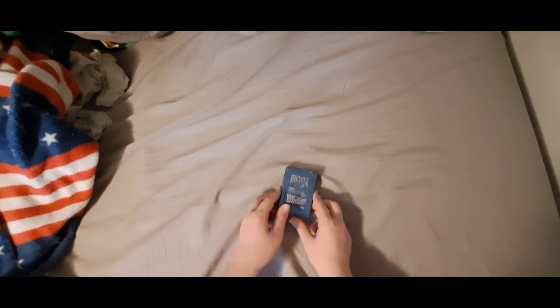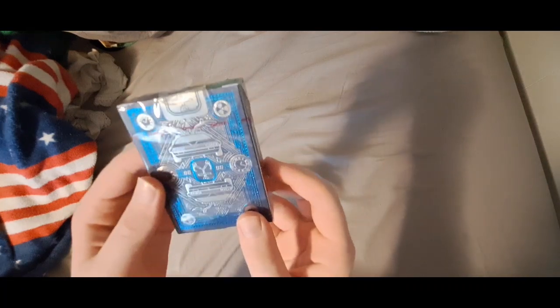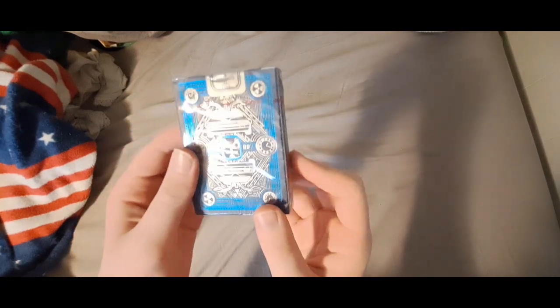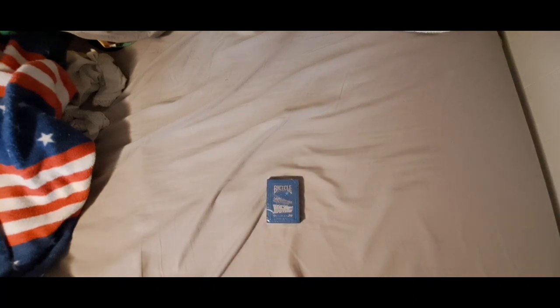Anyway, we have a new deck of cards. See right here, it is the Bicycle Back to the Future deck, and I'm really excited about these, because these look absolutely awesome. I really like these movie decks.